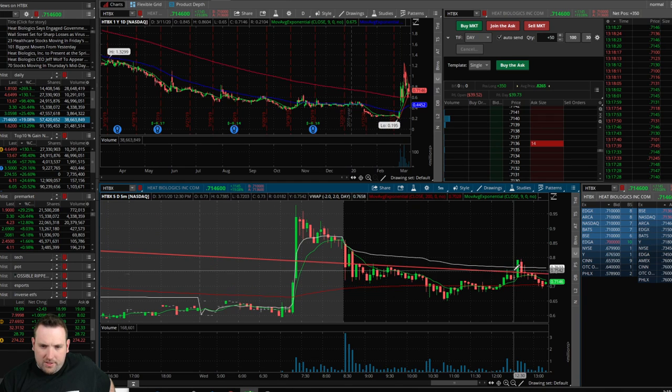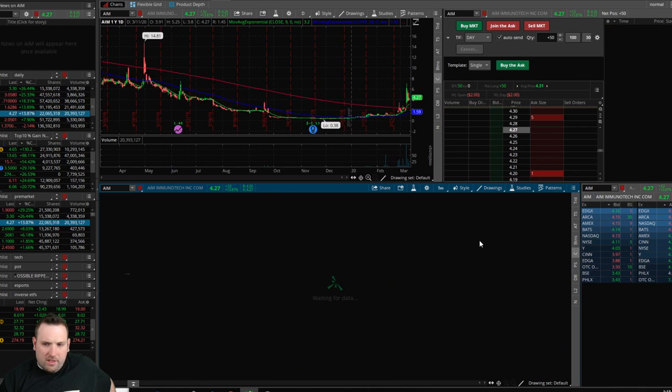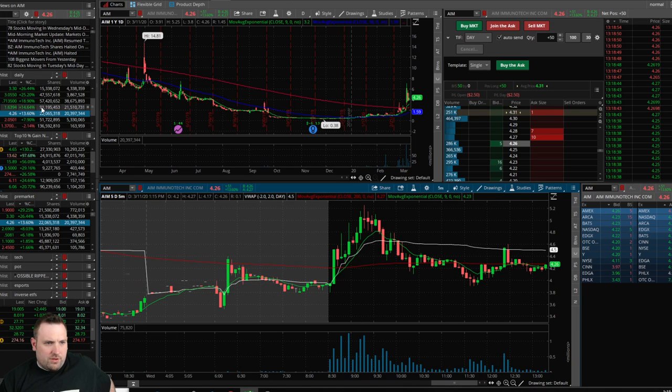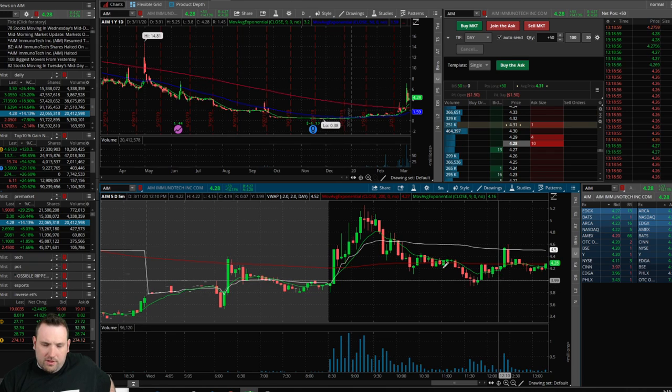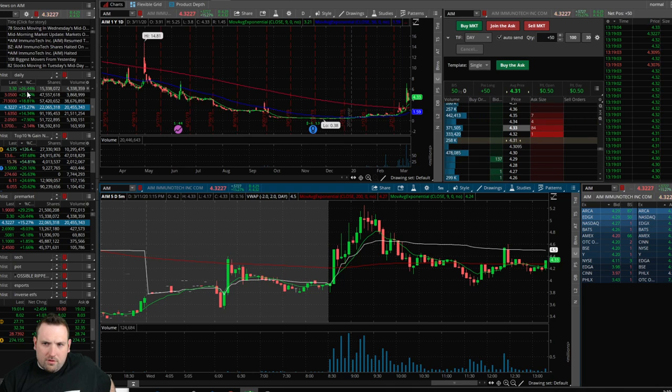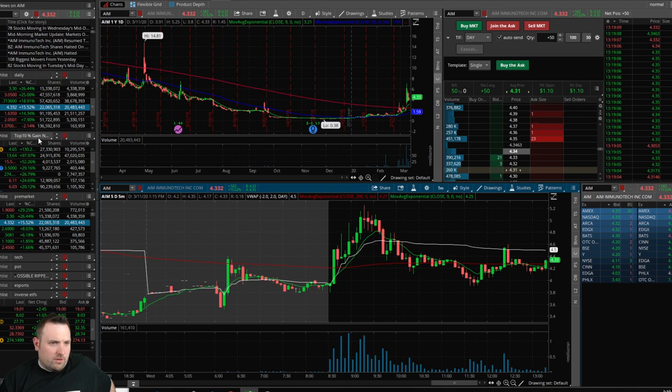You see our HTBX back below this downtrend line again. Still having some issues going bullish. Let's see, AIM starting to move back up a little bit. AIM starting to build higher lows. So still potential on AIM. Don't count it out unless it drops below $4. Yeah, I am starting to come alive a little bit.